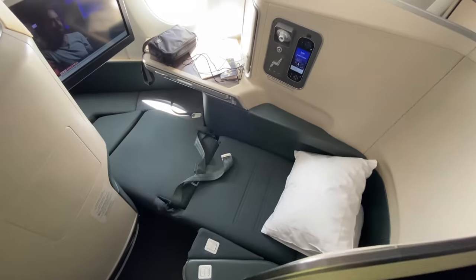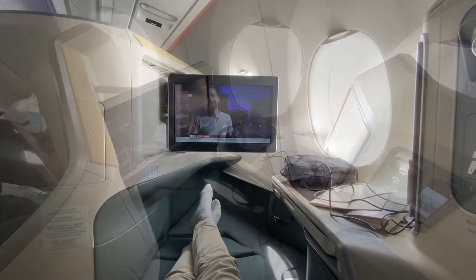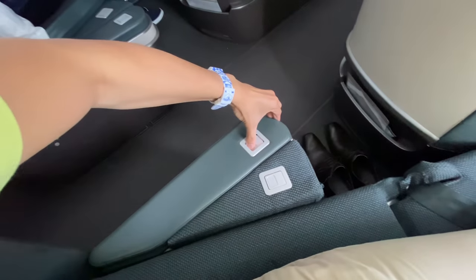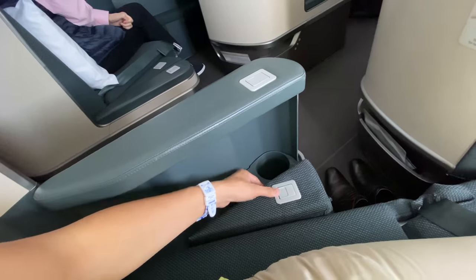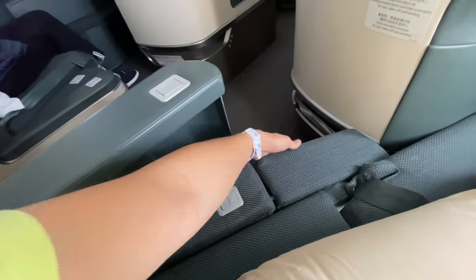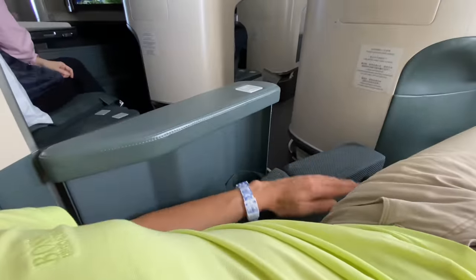I've just put my bed in a flat position, and this is how it looks from the top. And this is how it looks from your point of view when you sit down. When you sleep, you can lift up this armrest. It gives you some extra privacy. There's also a bottle holder. You can press this button to extend a flap, which gives you extra space for your bed. Your shoulder and arm space is pretty good here.